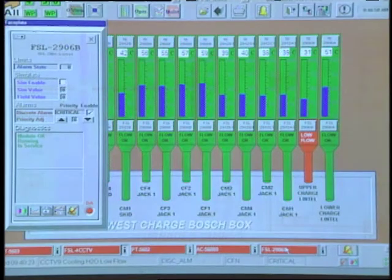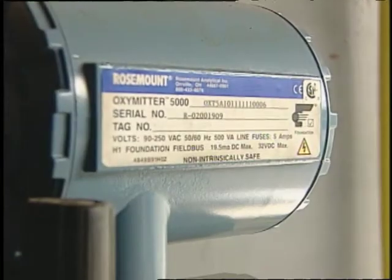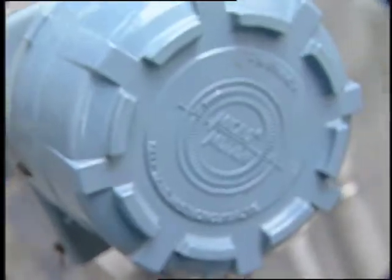The HART communication feature on the Rosemount transmitters is very useful as far as troubleshooting the transmitters, configuring the transmitters, making corrections to any drift or changes in range. It makes it very simple, and we can do it remotely, either from the pulpit or right at the transmitter. As far as changing out a part, a transmitter let's say, it's a lot easier with the DeltaV system.